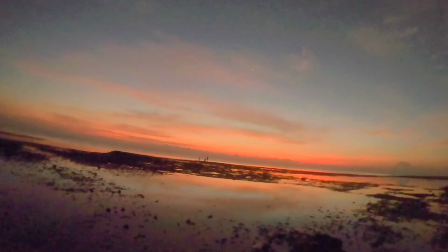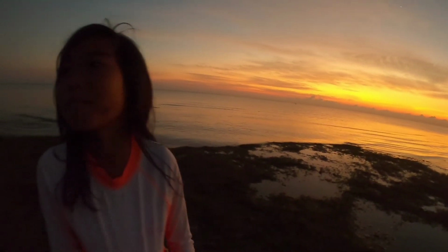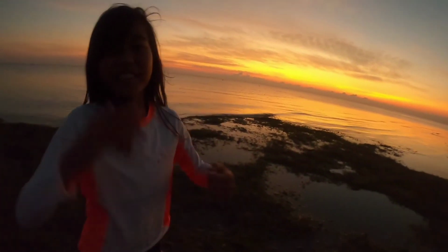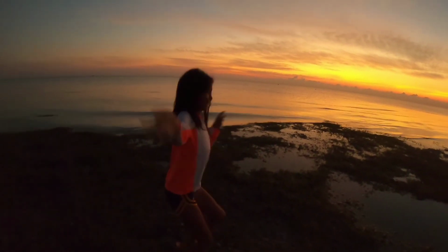So good morning everyone. It's a little bit still dark now since it's 5:30 here in the morning, but wow guys, I'm gonna show you something. What a beautiful sunrise today. Wow, thank you Jesus. See, wow. Hello everyone, we're here at the beach now with my papa and mama. They're looking for something.